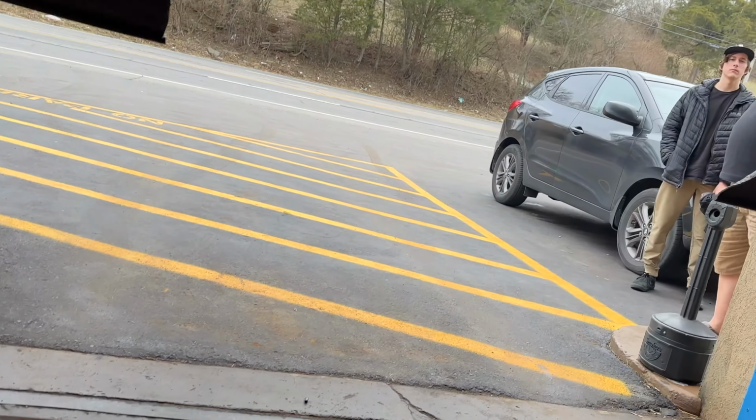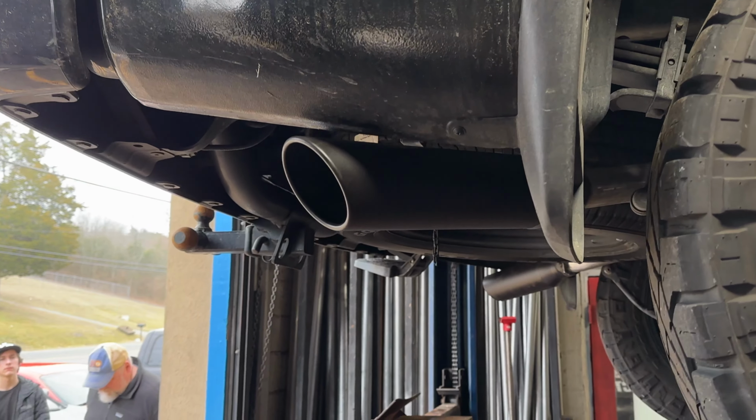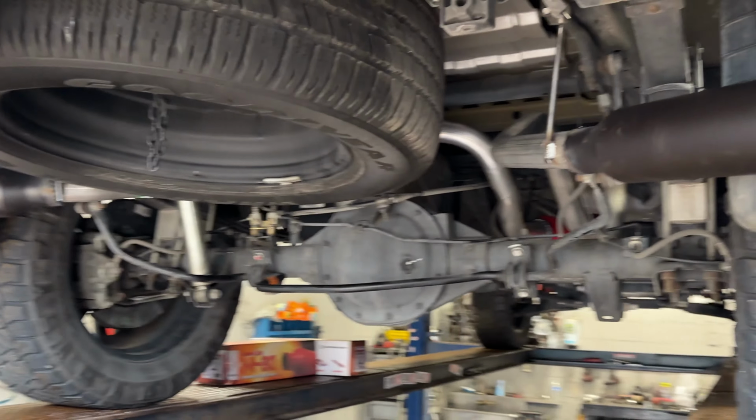Anyways, then 2 1/4 tailpipes out the back on each side in 2 4-inch rolled black tips to complete the look, as you guys can see.